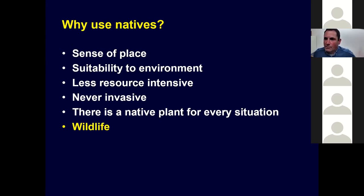Gardening with native plants is less resource intensive, and it's not just water. It's everything that goes along with landscaping and gardening. Native plants don't need soil amendments. They don't need fertilizer. They don't need protection from the cold or the heat, because these are their habitats. By planting a plant in the right place, it's their preferred habitat. They're never invasive. By their name, they can never be an invasive plant. They can never be a problem in that regard.